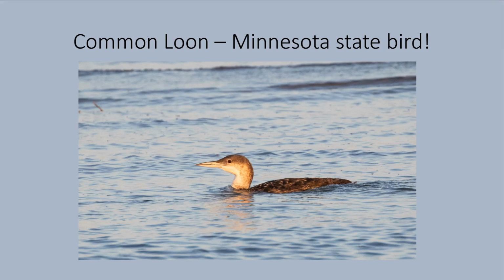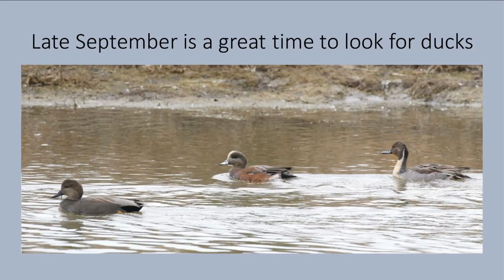It is a state bird, like I said. There's actually good numbers of them that breed throughout northeastern Minnesota, too, being the land of 10,000 lakes. But seeing them migrate through in the fall is a pretty special spectacle. The other thing is that common loons will flock together, unlike in the spring when they're typically paired up or solitary. So it's a neat phenomenon to view.